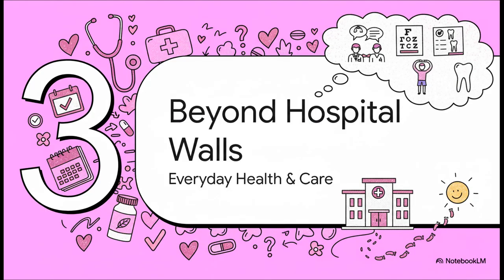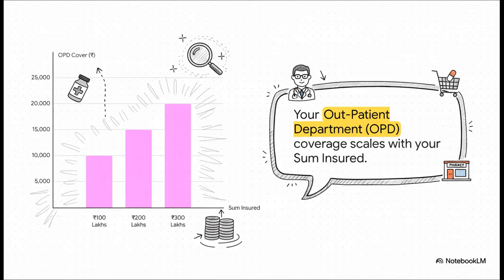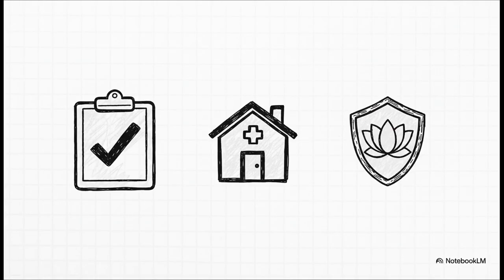You know, our health isn't just about those big, major hospital events. So this next section is all about how the plan supports your day-to-day health needs. All those doctor visits and treatments that happen outside of a hospital. This chart makes it super clear how your outpatient department, or OPD, coverage works. It's simple. The higher your total sum insured is, the more coverage you get for everyday things, like doctor's visits and prescriptions. So with a 100 lakh plan, you get up to $10,000, and that bumps up to $20,000 for a 300 lakh plan.